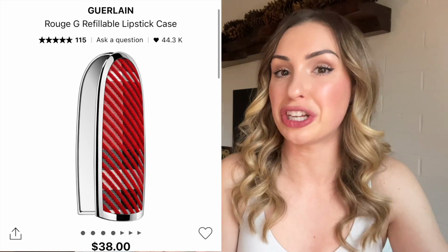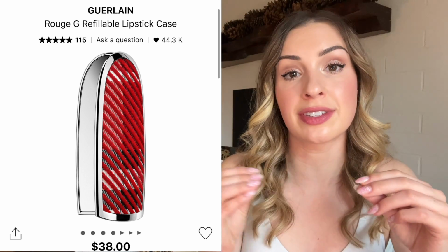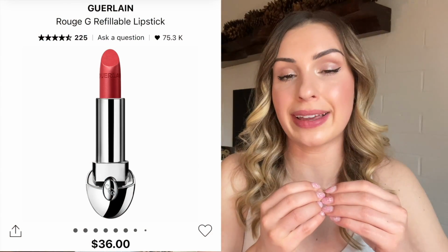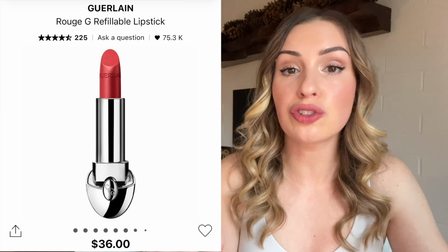They are a shameless addiction, but the way that it works is that you pick one of the beautiful collectible cases, of which Sephora has a pretty decent selection, and then you can pick from their lineup of different lip products to pair with that case. And you can buy as many lipsticks as you want, and you can pair them with the same case. And they have so many beautiful formulas.